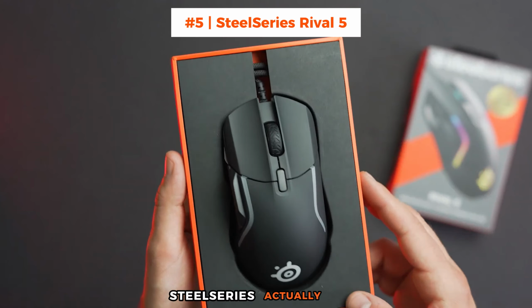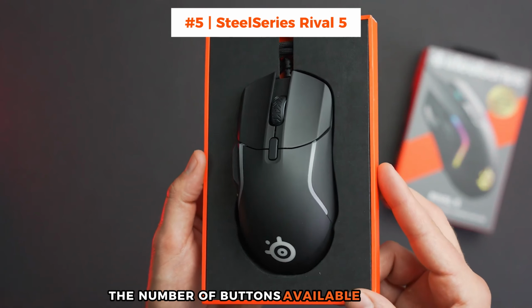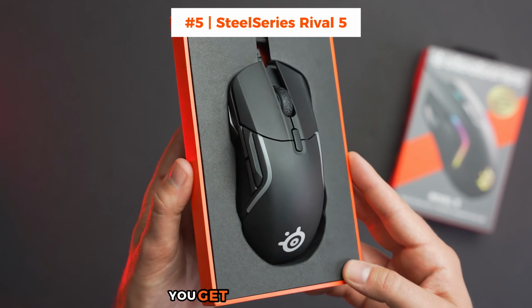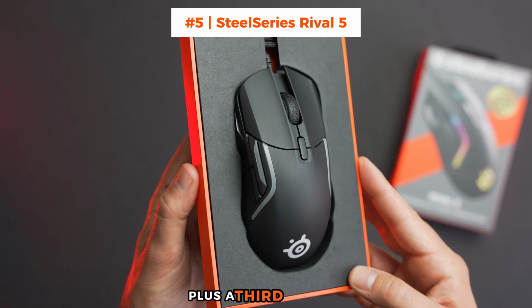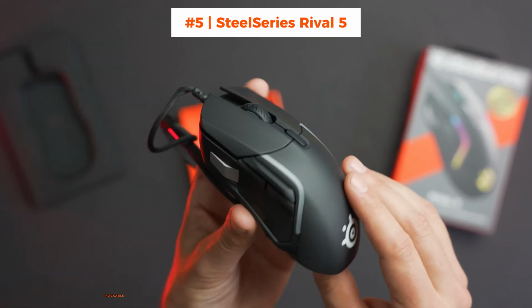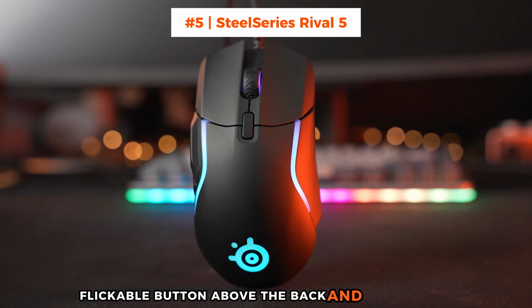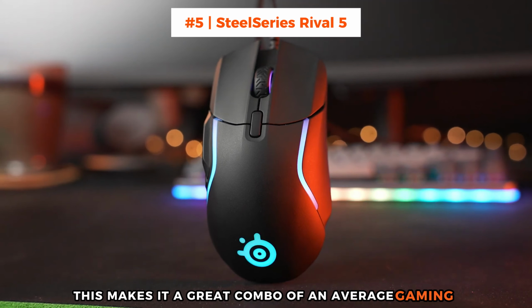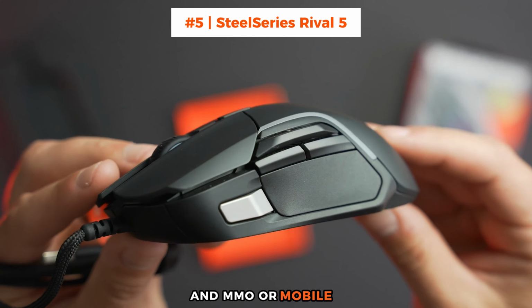Impressively, SteelSeries actually increased the number of buttons available on the Rival 5 over those found on the Rival 600. You get your usual assortment, plus a third thumb button situated near the front of the mouse, as well as a two-way, flickable button above the back and forward buttons. This makes it a great combo of an average gaming mouse and MMO or MOBA option.